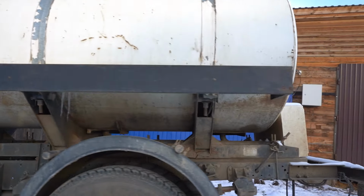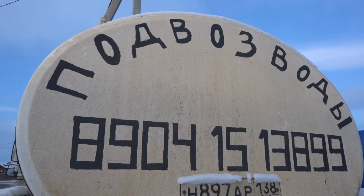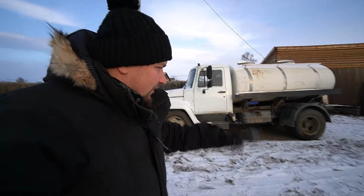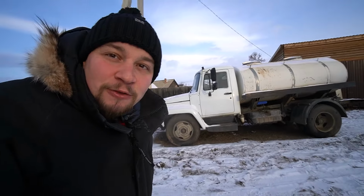The only guy who drove it is Vasily, and he has no driving license. He delivered water for many years, and the authorities kind of looked the other way, and then they stopped, and he couldn't drive anymore. I don't know if it's true. Some people say he never had a license, while others say that he did, but it expired and he never renewed it. But that's the situation.